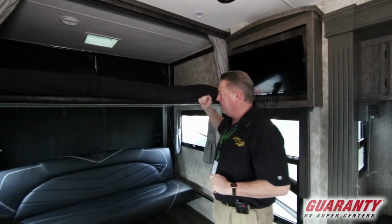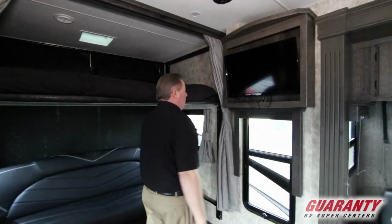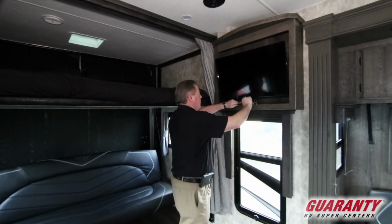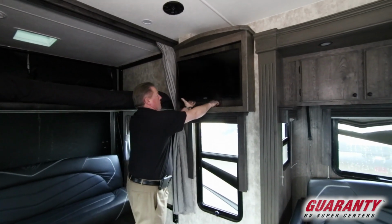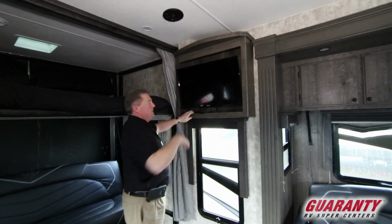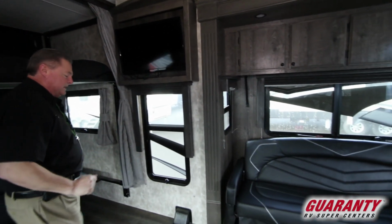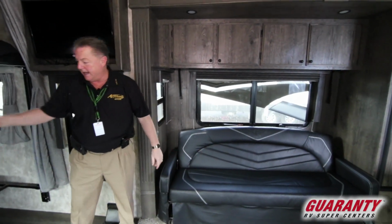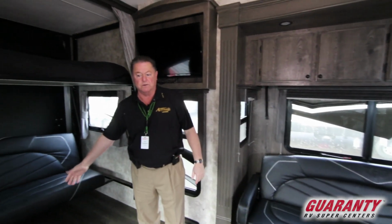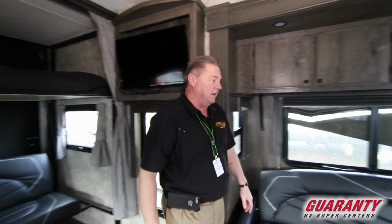It's got the rear screen wall. Has the patio kit, another large TV here above that's on a pull-out that will pull out and pivot. Another couch here. This one is a little bit different. It has a table that goes in front of this couch and a table that goes in front of this couch and the little table that goes between the two chairs. So it's got plenty of seating area.